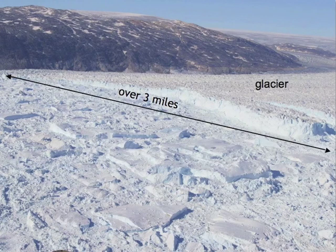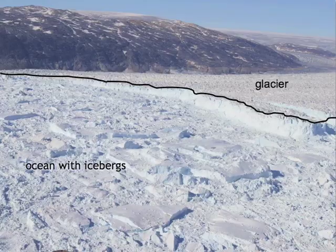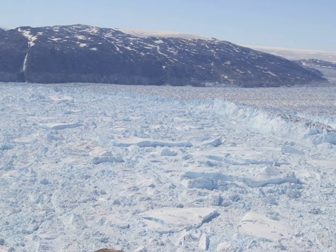This is Helheim Glacier. The entire glacier is over 3 miles across and is over half a mile thick. This is the end of the glacier, and to the left is the ocean. It may not look like the ocean though because of all of the icebergs that are floating on the surface. Now let's watch a calving event.